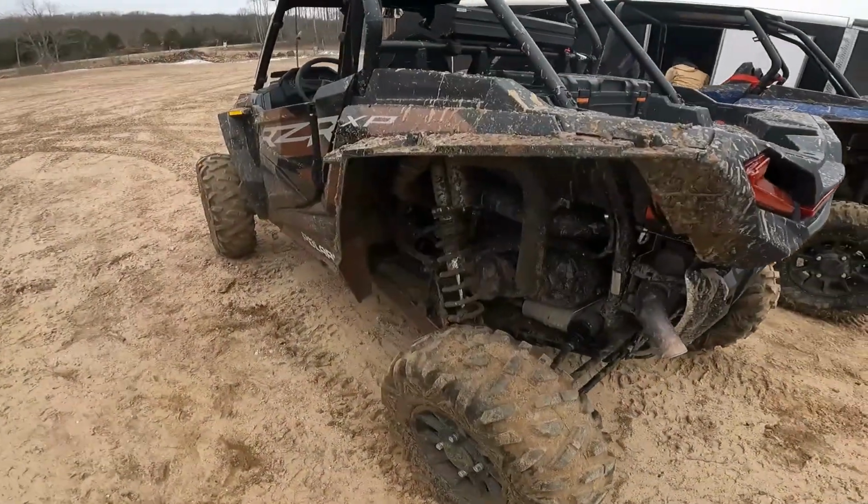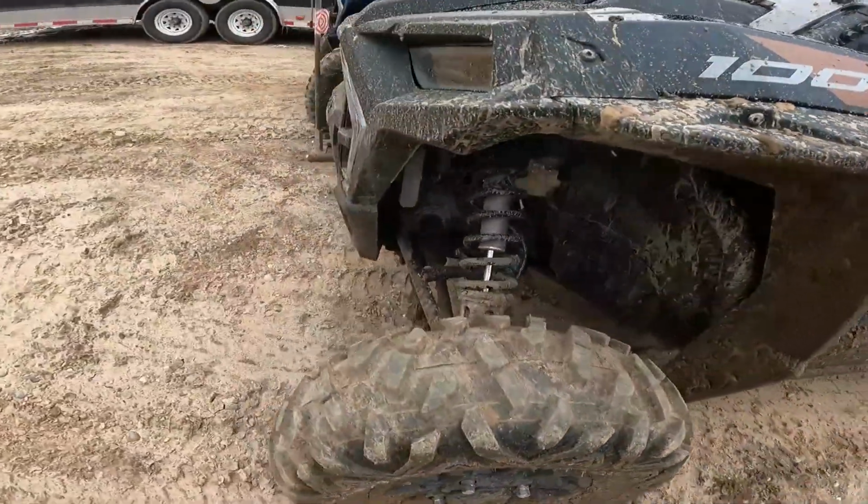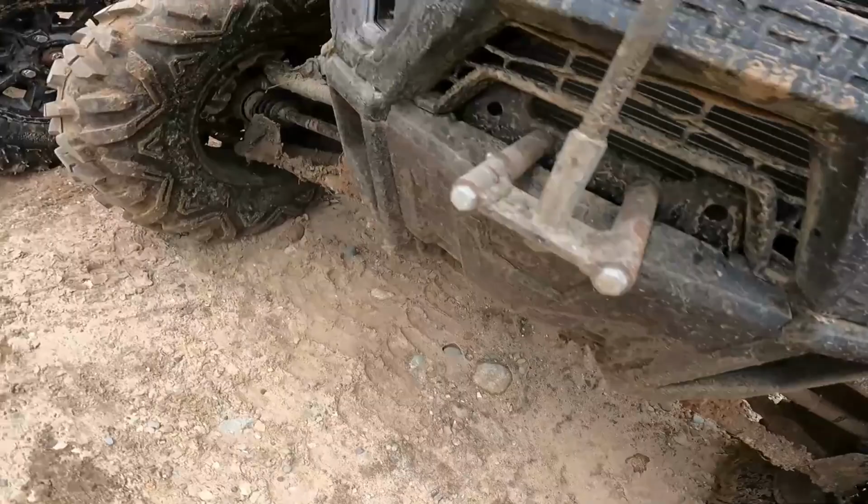Hit 20 hours, we're back in the parking lot. Holy crap, are these things muddy. We had a few little water holes to clean them off, but I mean, there's just mud cake everywhere.